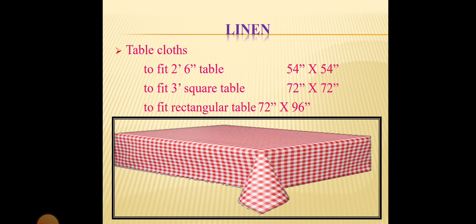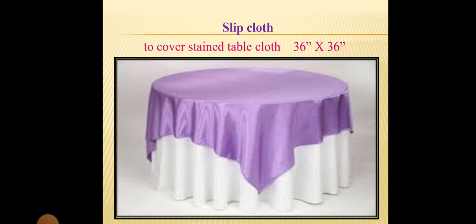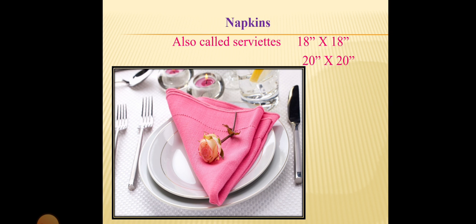So, in this slide, you can see the standard measurement of tablecloths, and in the picture, you can see the tablecloth. And the next one is slip cloth. The standard size of slip cloth is 34 inches by 36 inches. The slip cloth is mainly used to cover the stained tablecloth. The next one is serviettes, that means the napkins. Napkins come in two standard sizes, 18 by 18 and 20 by 20.